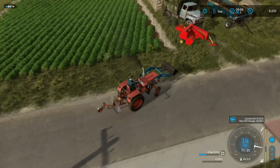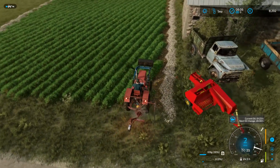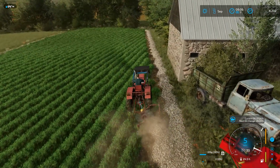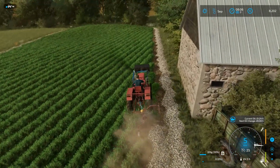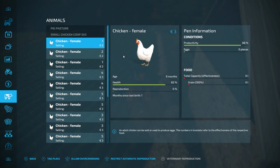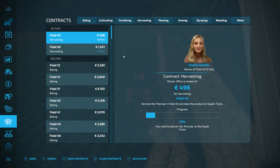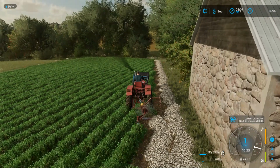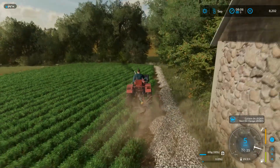So this is just going to be a nuts thing of parsnips again. Yeah, this is going to be ridiculously crazy. So if I pop up the contracts menu and stop blathering, we'll see what's going on. So yeah, here we are, we're working for Camilla right now. Camilla Jankus. So that's fine, we'll get that done, mostly off camera once I've finished yapping. But yes, it's a harvest contract here for Antony Drogojedny. And he owns Field 50, which is literally just through those trees straight ahead of us.